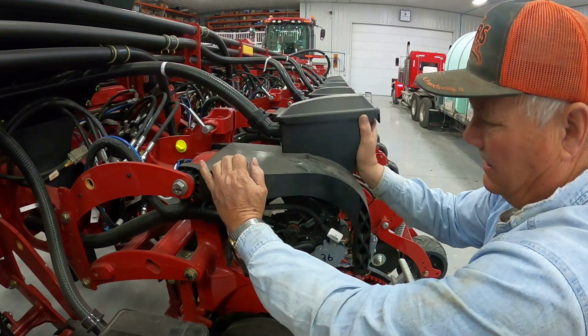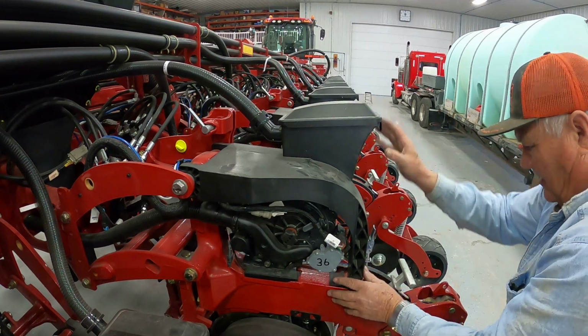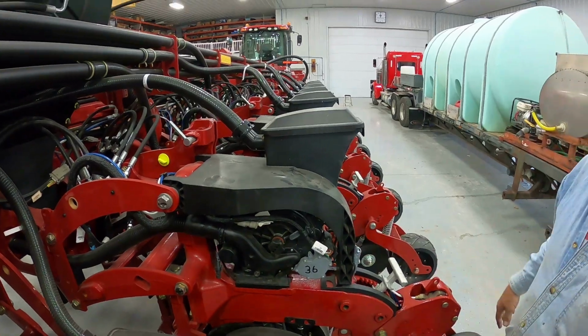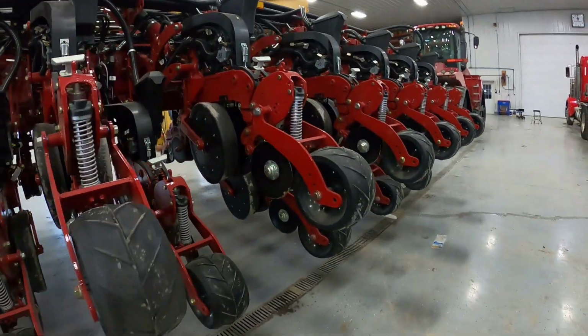You're on the front, right? There you go. You latch the rodent back down. Forward. Get it in there. There's one. So that's 36 rows I've done, 9 more to go. So I'm just about done with it.